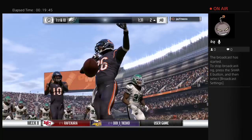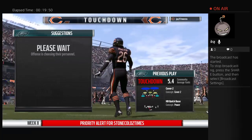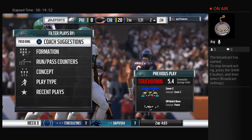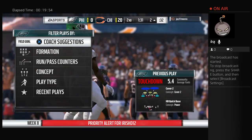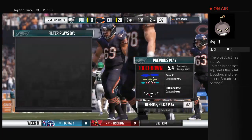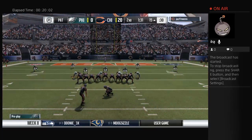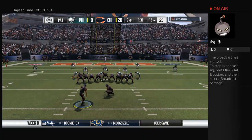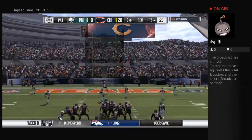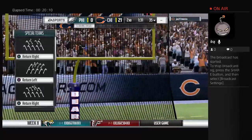And he is in. Touchdown, Chicago. A great play there. His 10th touchdown of the season, 2nd of the game. And the Bears will extend their lead. Extra point attempt to follow here. And it is now 21-0.